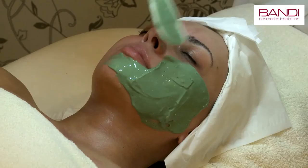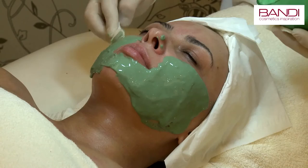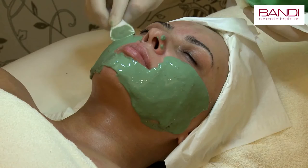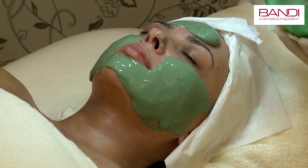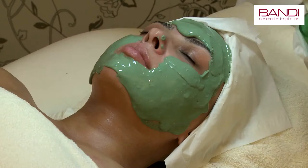Algae with chlorophyll may also be applied on the eyes and the lips, because the formula doesn't contain preservatives, dyes, or fragrances. Applying the algae on the mask gives the skin a really soothing effect.